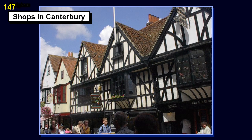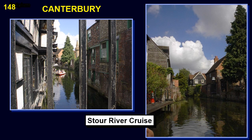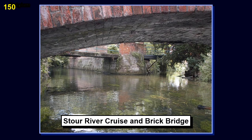Canterbury is a small city and mostly pedestrianized, so exploring is best done on foot. The Stour River Cruise. This is the Stour River that runs through Canterbury. This is the brick bridge on the Stour River Cruise.